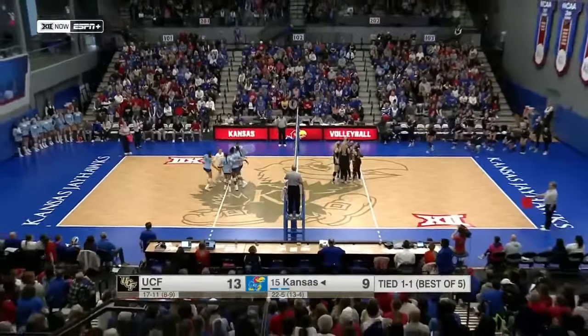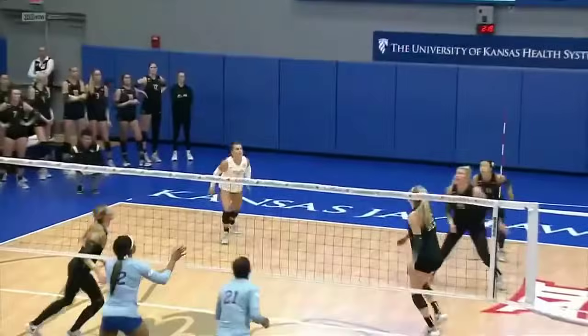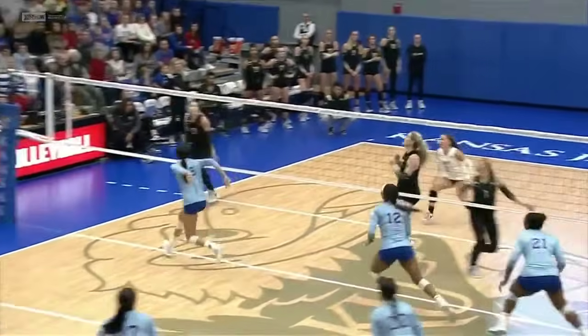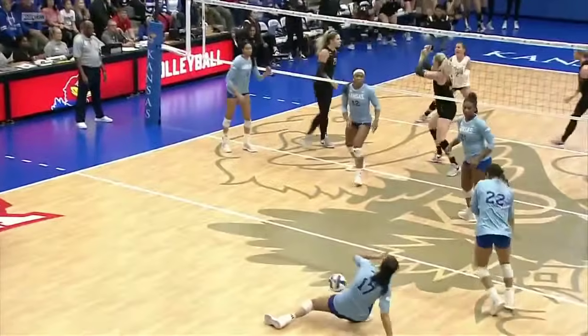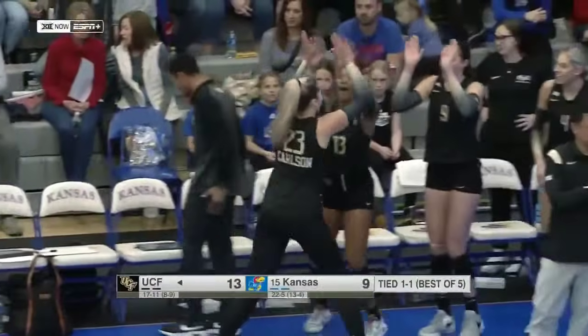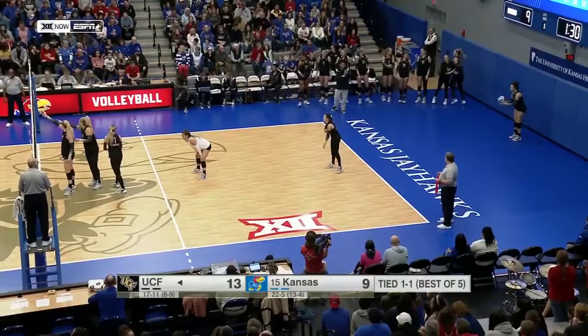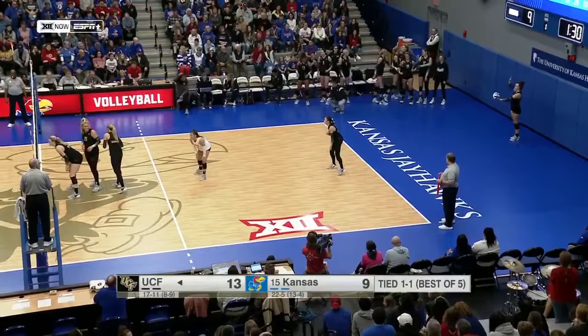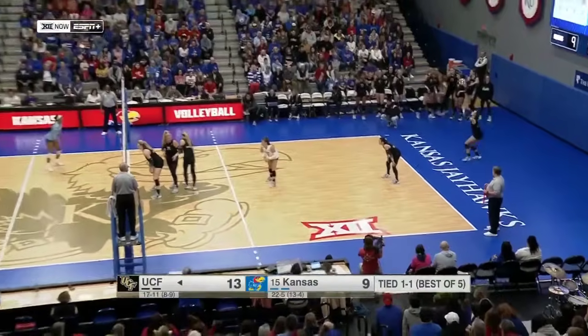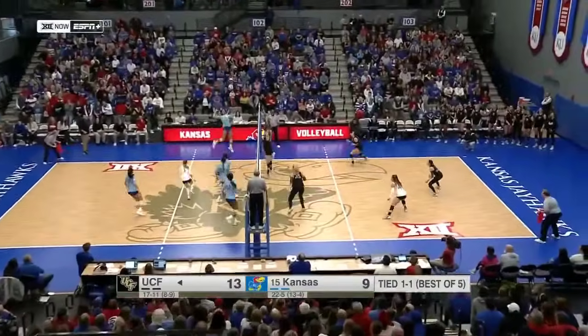There's Britt Carlson again. Well, Chalmers just keeping this defense of the Jayhawks off balance. She is spreading the ball all around. And it's also not allowed this crowd to get into it. Pretty quiet here in Horsch. Cooper.